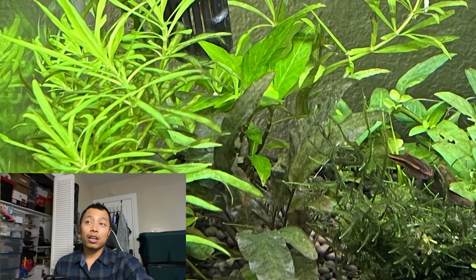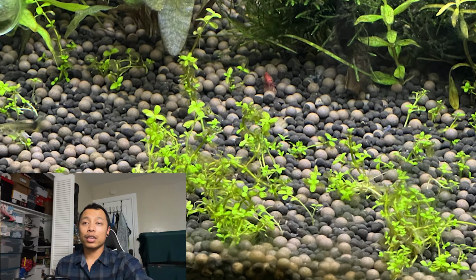You can also see on the inlet right there, it's not a dead shrimp, it's actually a shrimp shell from one of them that molted. Monte Carlo, you can see it's not much change, it's okay.